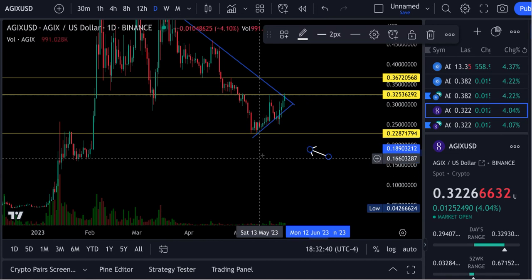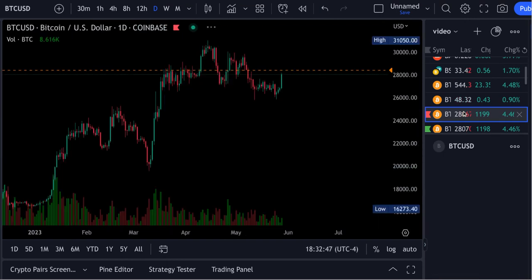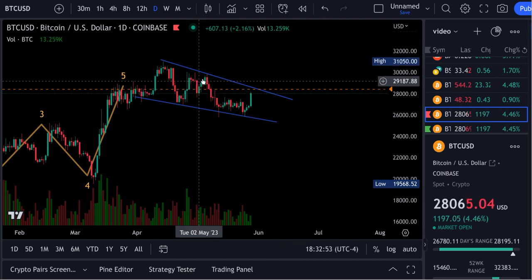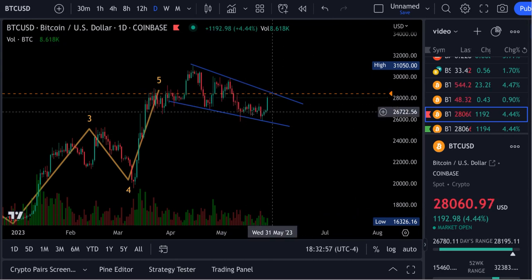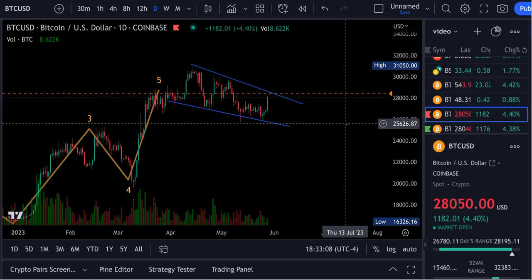Alright, if we do get that daily close. Now let's take a look at Bitcoin real quick, because we all know Bitcoin is the main man of the show here. It's had this falling wedge pattern forming on Bitcoin, which 7, 8 out of 10 times these things break to the upside. Now it's making a pretty decent move today. It's up almost $1,200, up 4.4% as I make this video.